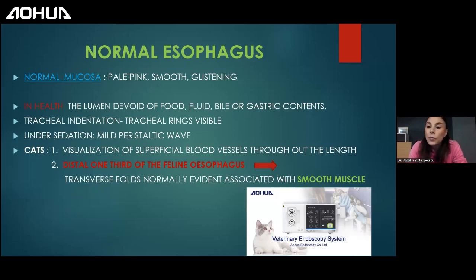Under sedation, we could have a mild peristaltic wave. Most of the time, the lower esophageal sphincter is closed. And in cats, we have a better visualization of the blood vessels. I'm going to show you some endoscopies of normal cats.